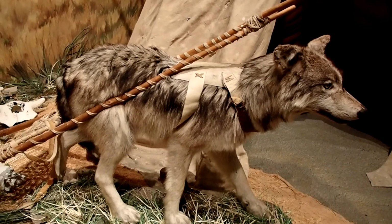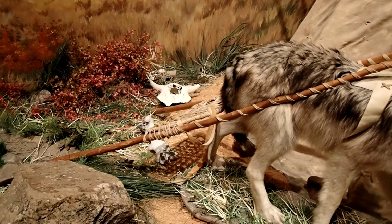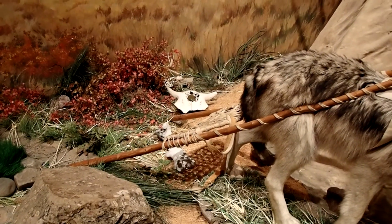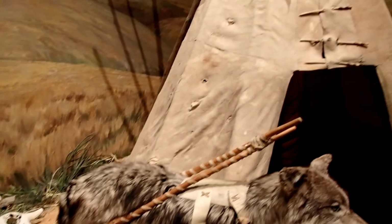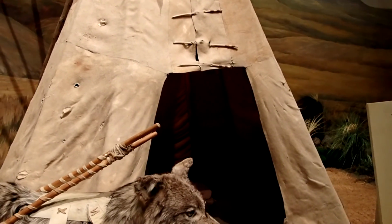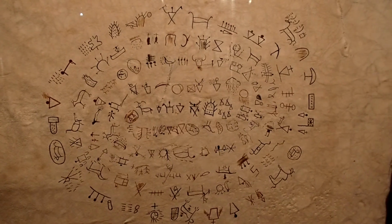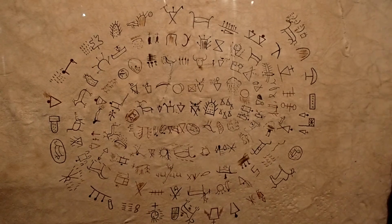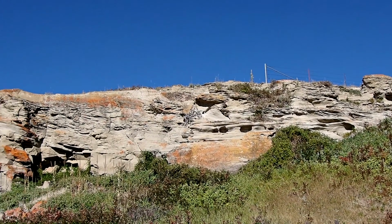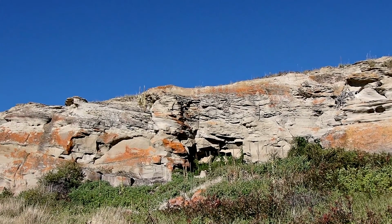The inside of the museum is pretty amazing. I don't want to show too much, but it tells the history of the jump and gives a good detailing of how life was back in the day. They also have some significant artifacts, including hunting tools, and this hide that was like a calendar, documenting significant events in history. So, if you are in Alberta, this is definitely worth the journey.